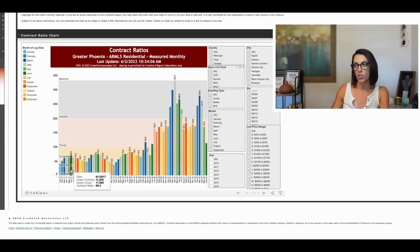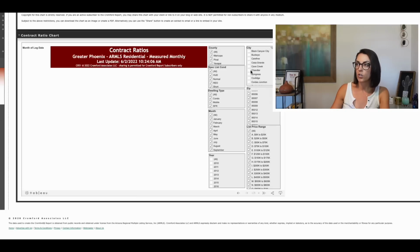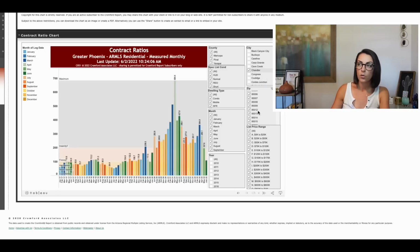What's cool about this too is we can pick out a particular city and see where they stand and get their contract ratio. I can also break it up by zip code as well as price range and different types of properties. So let's just look quickly at Chandler. Their contract ratio is 108. Their margin is very small there, 369 under contract and 339 active. So as we start to get more listings on the market, if that continues, that is going to shrink and we will certainly be under a frenzy in Chandler there.